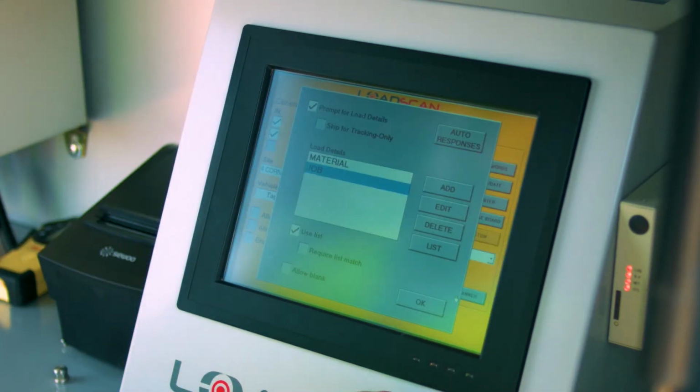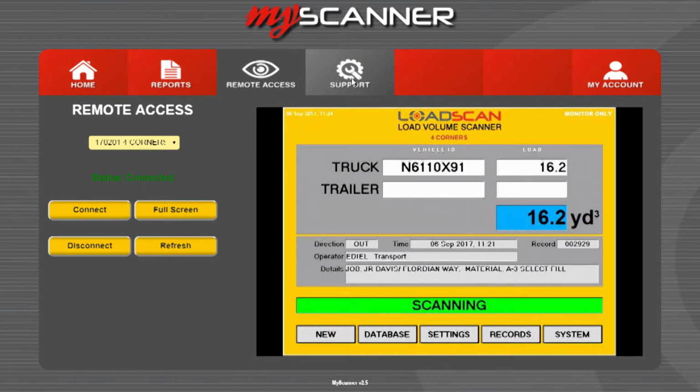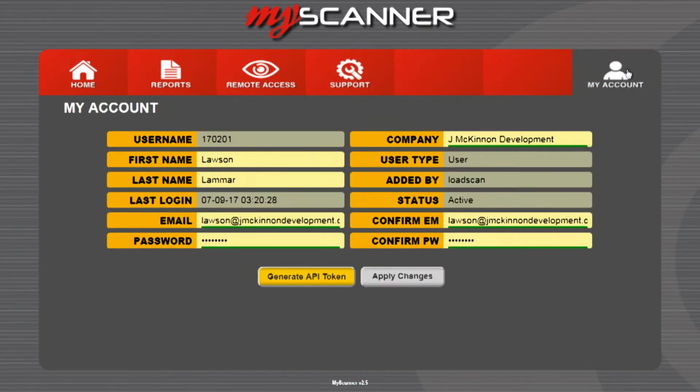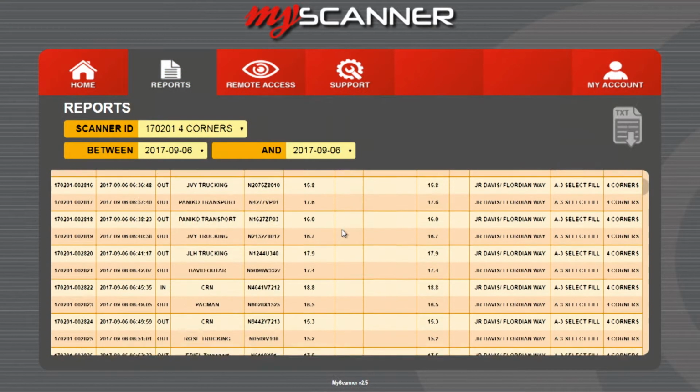The data provided by Loadscan allows us to go back to each individual operator and each different piece of equipment and loading condition to ensure that we're getting full loads on every truck that leaves our job.